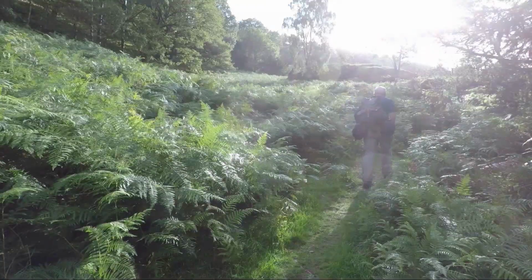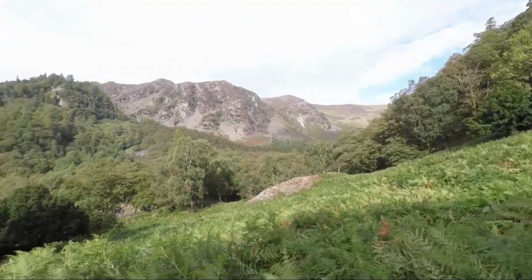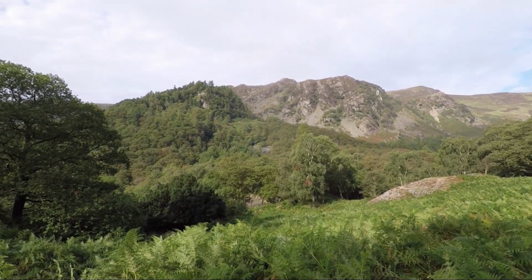As we climb up the path through the wood, looking behind us we can see the wooded top of Castle Crag on the other side of the valley, and that's a fell that I'll feature in another film.